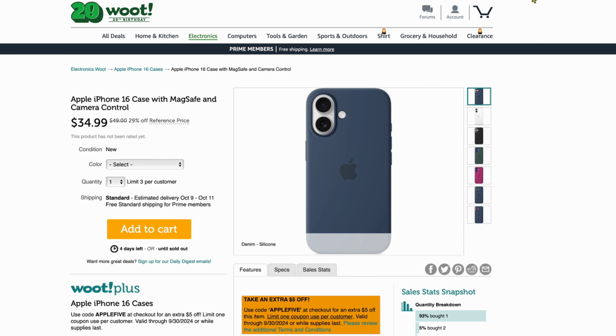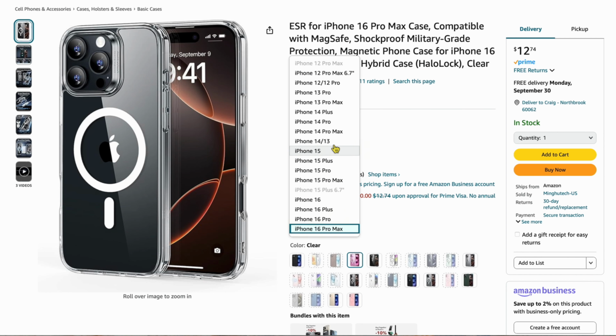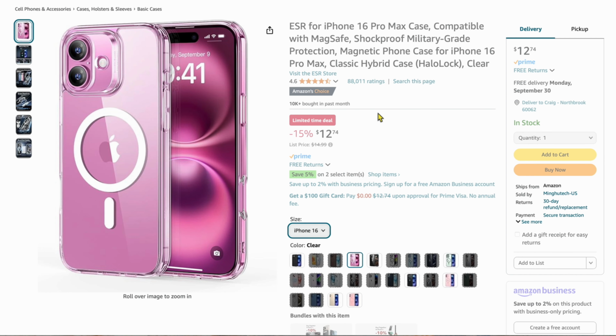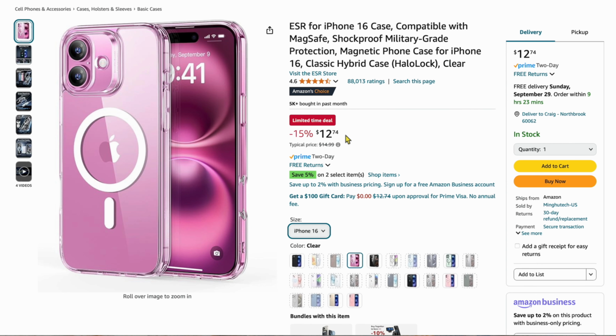Another sale here. Now, this is a small one, but because I actually like this company, I've done a couple of things with them. If you want a very, very inexpensive iPhone case, this one's from ESR. I've worked with them a couple of times. Here's the iPhone 16 Pro Max case, but they have all different types in here. They're only $12.74. Obviously, it works with MagSafe. This is the clear one, but these are pretty good quality. Let's just see the iPhone 16 in here. So again, this is a pink iPhone, $12.74 here, 15% off. I just wanted to give a shout out to them because they make really inexpensive but pretty good products if you just want to save some money. I thought that was a cool thing too.